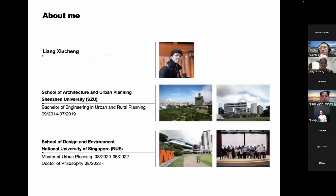Before I start, I'll give a brief introduction of myself. My name is Xiucheng Liang, and I graduated from Shenzhen University before. My subject was more related to urban planning and design. Later on, I pursued my master's degree in NUS and started to transfer into urban analytics with Philip. Now I'm pursuing my PhD since last year, so I'm a second year PhD student in the lab.